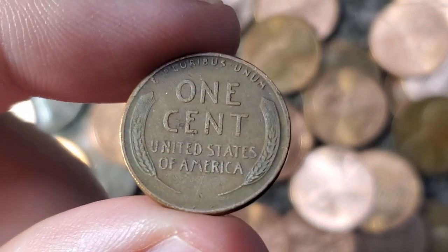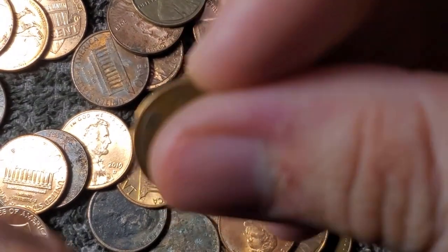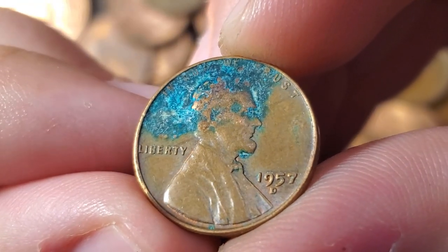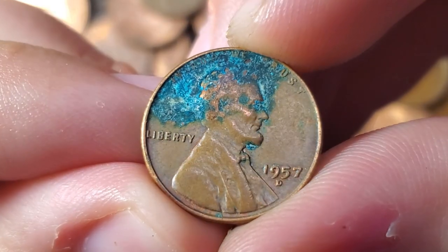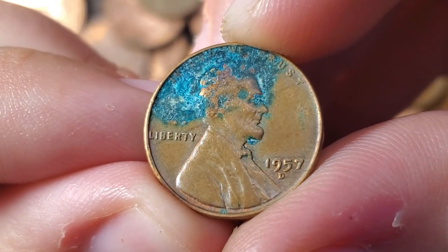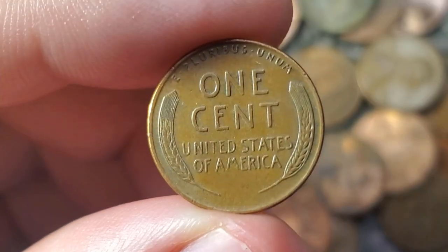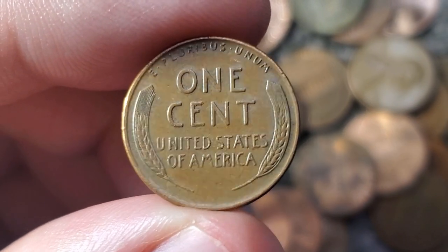Hopefully we can find some more stuff. Let's keep searching. Roll number 39, and just got Wheat Penny number 10. And it is a 1957 Denver. I found a lot of Wheat Pennies with this crap on them. I don't know if it's some sort of chemical or just damage to the coin, but kind of interesting. But a 57 Denver is Wheat Penny number 10 for box 2. We got 11 rolls left.